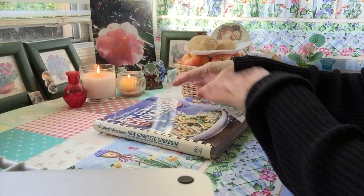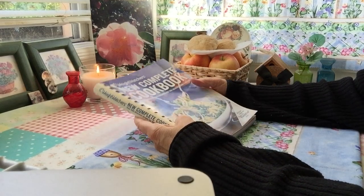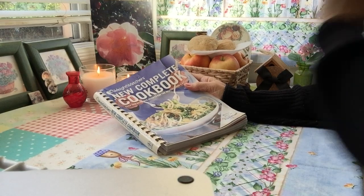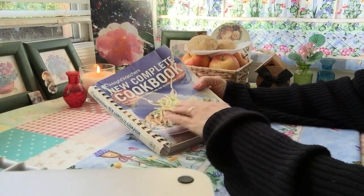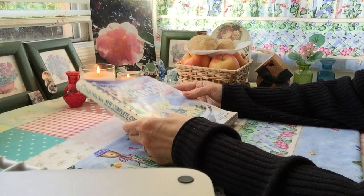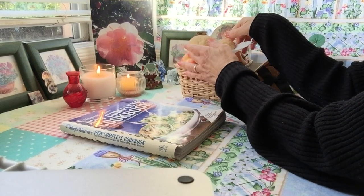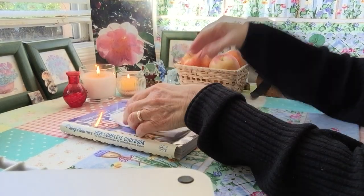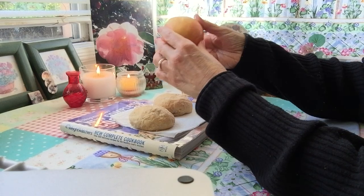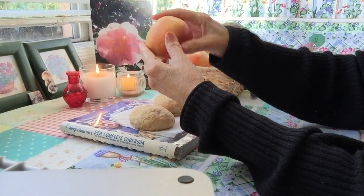So today I thought, since it's kind of cold out, it would be a good idea to do a cookbook. Something about the autumn always makes me think of cooking, and a couple of you did say that you liked the cookbook idea from last time. So before that, I just want to show you my little basket here. This is a little fruit basket for autumnal decoration. These are really nice apples. I forget what variety. I think they might be Braeburns, I'm not sure.